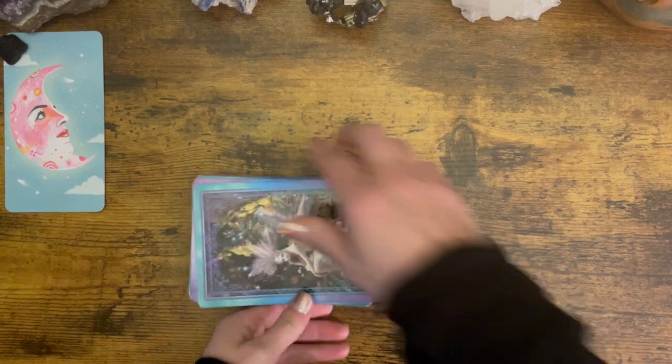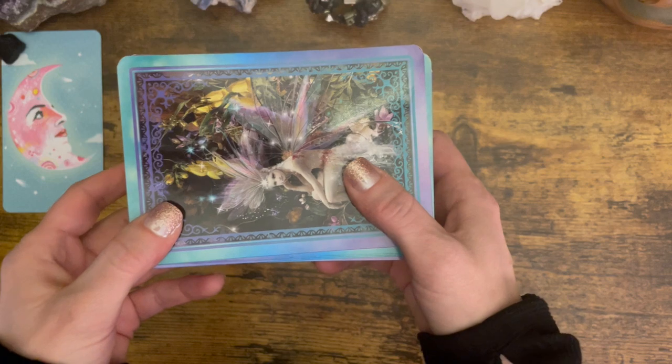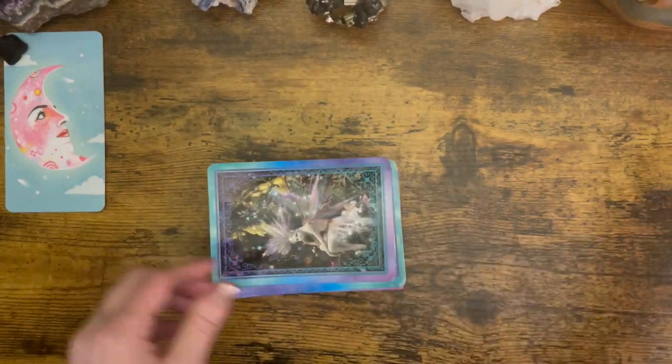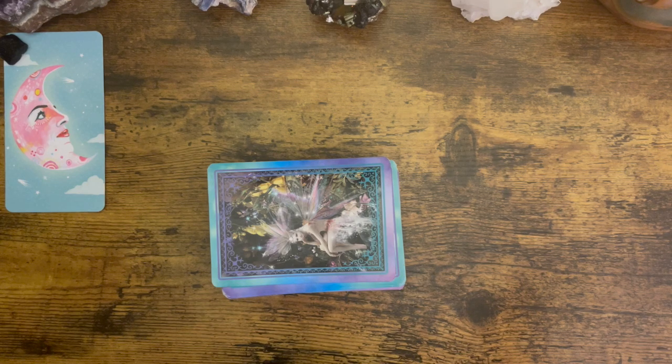So what I'll be doing is grabbing one card from this deck. This is your tarot deck. It's fairy tarot. And before I do that, I'll read your channeled messages. I have some channeled messages for you. I said in the first group that they came through a little bit differently. They're a little bit shorter today.